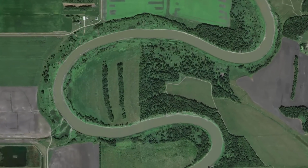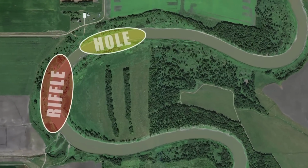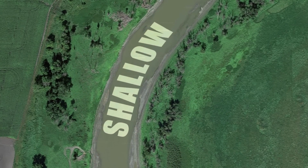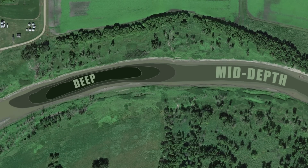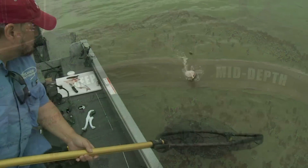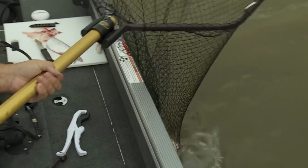In rivers, there's 3 general areas you're looking at: riffles, holes, and runs. The riffles are the shallow, swift current areas. The runs are generally the straight, mid-depth areas of the river, and the holes, of course, are the deeper areas. In the water we're on today, the holes are running between 8 and 10 feet deep, and the runs are more in that 4 to 6 foot depth.